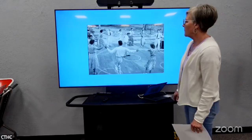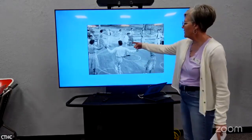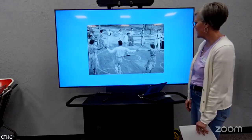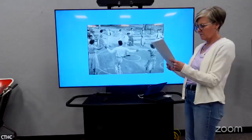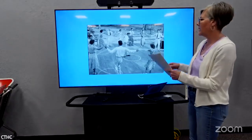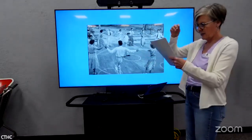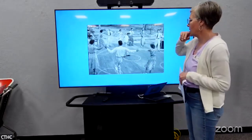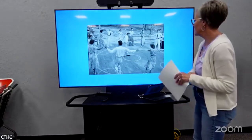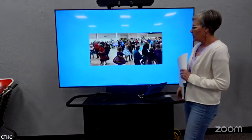Here's another one. This looks like just some kind of very fun. The fella in the middle here is calling the dance, and it looks like maybe they're doing the promenade, because it looks like they're walking around in a counterclockwise direction. So this is a larger circle than what you typically have, but anyway.